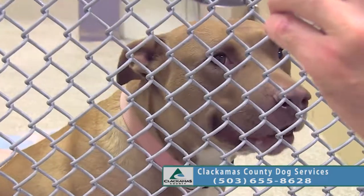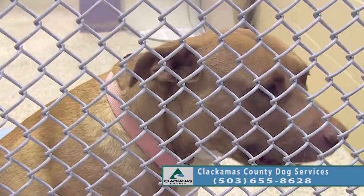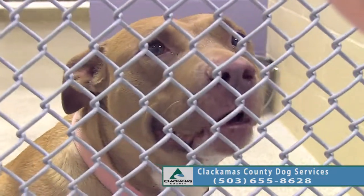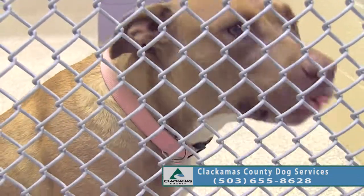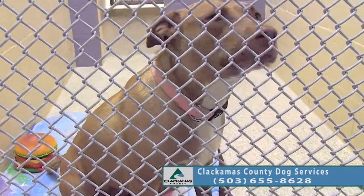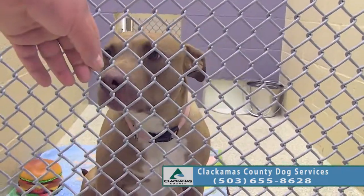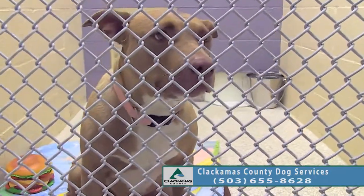Can you look right there, Sophie? Can you speak? Huh? She likes lots of lovin's. You do a sit really nice, too, don't you? Can you speak? Oh, good speak. And you like your treats, don't you? Good girl. You're just following that treat around, aren't you? But she's a very loving girl, aren't you? Are you barking? Look right there.